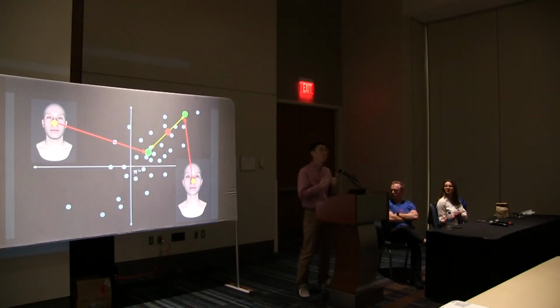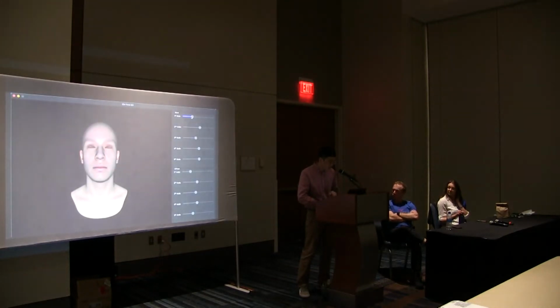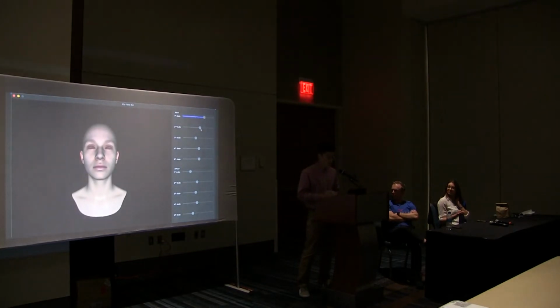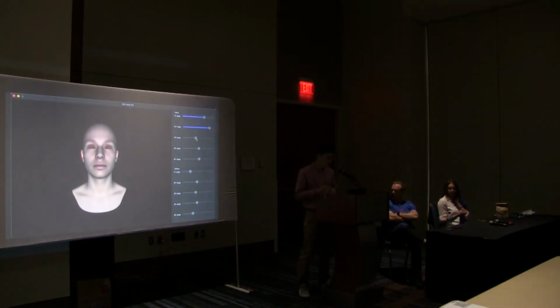So if we were able to interpolate every point on that mesh in a data set, we could create a new face. In computer graphics, the algorithm to find those points in a data set is called PCA, principal component analysis, but I'm not going into the math detail. Here is the software we had in our lab, which ran PCA over only 48 meshes. But you could see that by sliding those bars, you could create faces from a small data set.